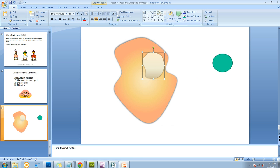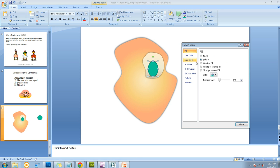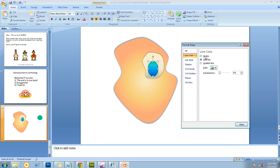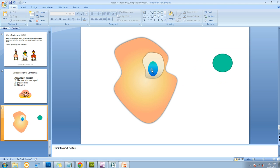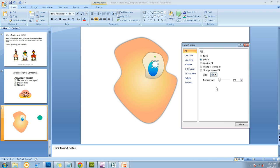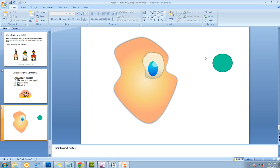Then this is where maybe you do use a few of these type of shapes, just for the pupils. Format the shape, fill effect, gradient, line color none. Duplicate this, and I can do like a white dot, kind of like the gloss of the eye. And you can give it transparency on the slider to give an effect.